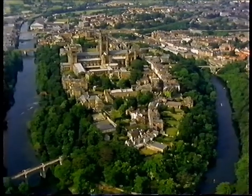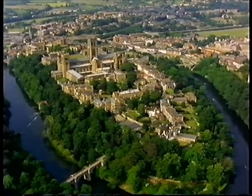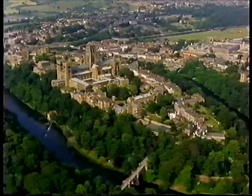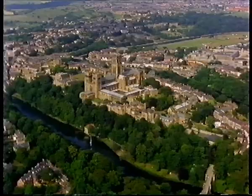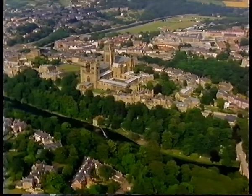The ancient cathedral city of Durham has managed to live up to its spectacular setting on a high peninsula, an island almost, in the River Wear. The cathedral was founded in 1093 and houses the bones of one of England's favourite saints, the shepherd boy Cuthbert.